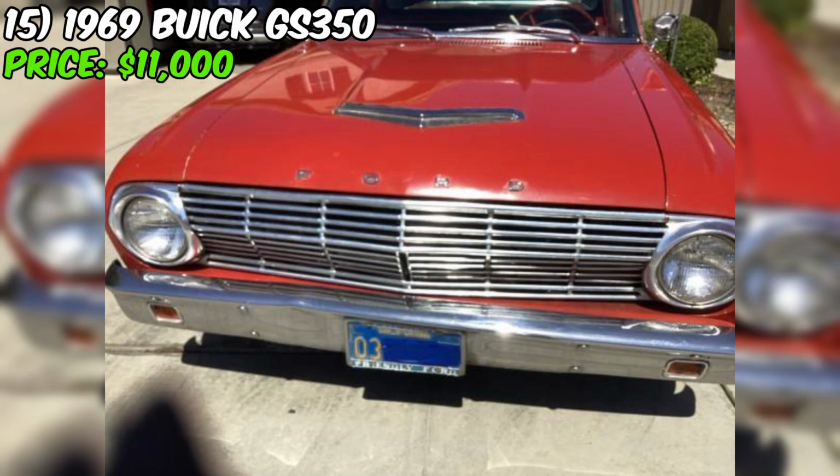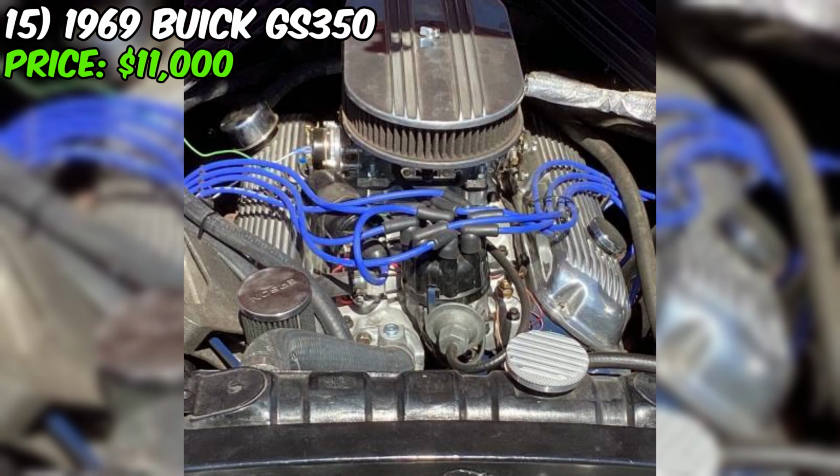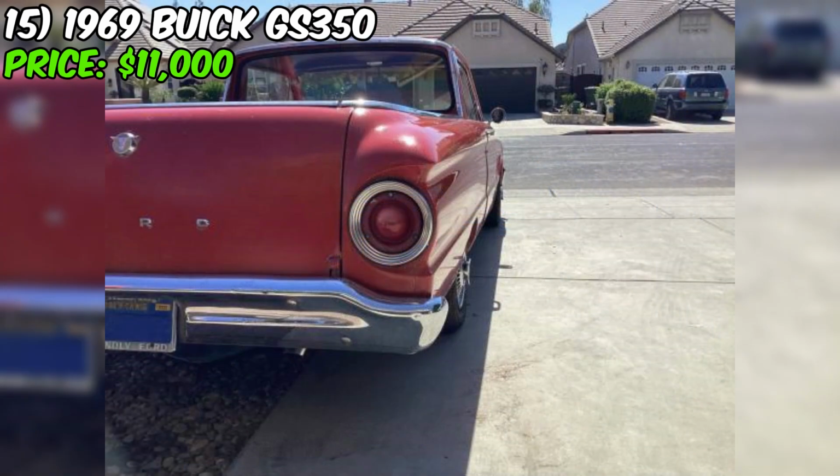Of course, no muscle car is complete without a set of killer wheels, and this GS350 clone doesn't disappoint. It's rolling on a set of American Racing 200s with brand new tires, so you can hit the road in style. Now, I know some of you might be wondering about that clone designation. And it's true, this isn't a numbers-matching all-original GS350, but with all the work that's gone into it, does it really matter? This car has been built to drive, and drive hard.